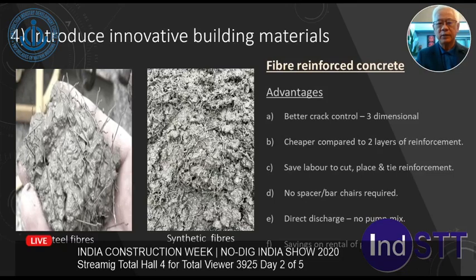So as you can see here, the fibers. You can have them in steel fibers or in synthetic fibers. And the advantages are, as you can see, that the first thing is better crack control. It's 3-dimensional because when you add these fibers into the concrete and place it, it's all over the concrete. Unlike the conventional reinforcement, where you must place it in the right position in order to meet the specification, especially on the concrete cover.